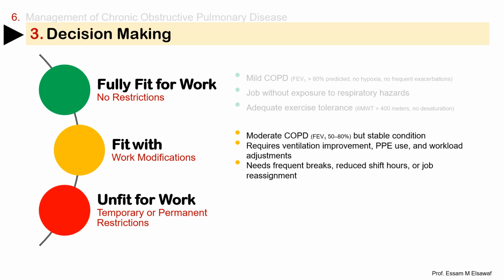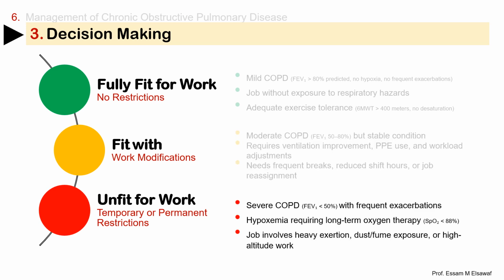What about those who are unfit for work, with temporary or permanent restrictions? Definitely severe COPD cases, those with severe hypoxemia requiring long-term oxygen therapy, must be excluded. Also those who are required to be involved in heavy exertion, dust or fume exposure, or high altitude work.